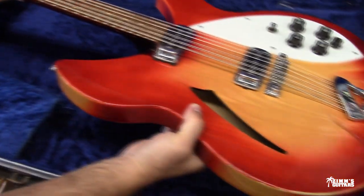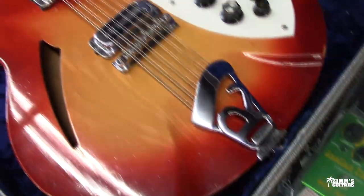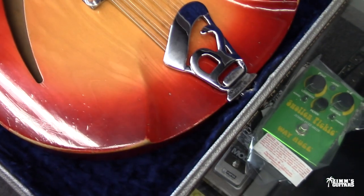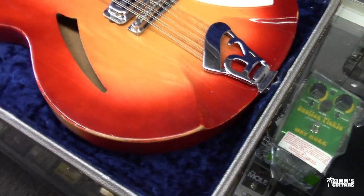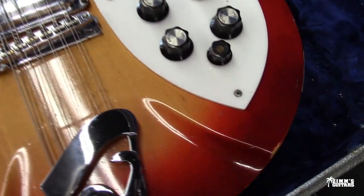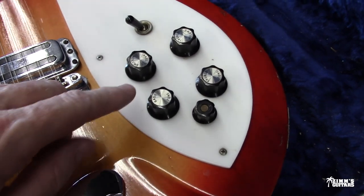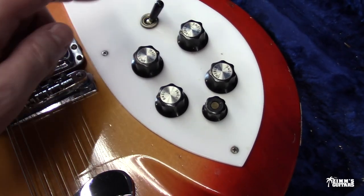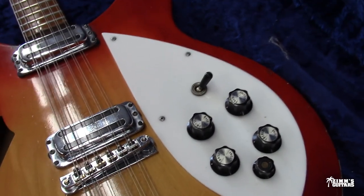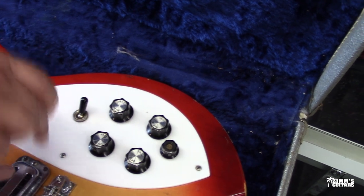I've seen some of the stereo ones, some that are stereo that have the Rick-O-Sound jack. When you get into the 360 model at this era, you're going to have the Rick-O-Sound going on. But it just doesn't get a whole lot cooler than this. I do think the pick guard was a part that should have been elevated. At some point, the pick guard is just the single ply here rather than having the little raised piece.